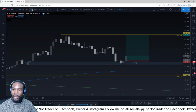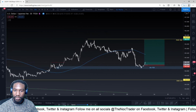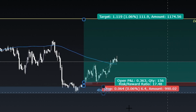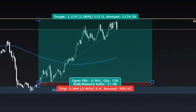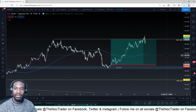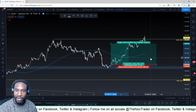I took it, and then I just let it play out on a higher time frame, and it just went to the moon, as they say. Well, that's what the crypto people say. Now I like to be honest, and I didn't hold it all the way to equal highs. I kind of lost my nerve a little bit when it was around here, so I think I took about 14R or something like that.